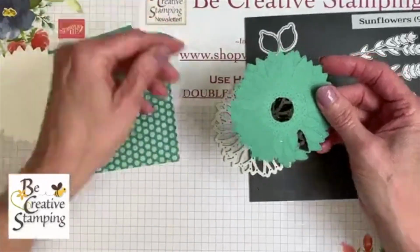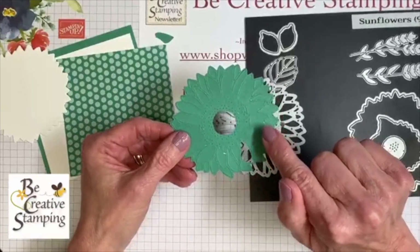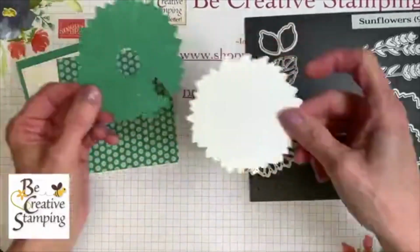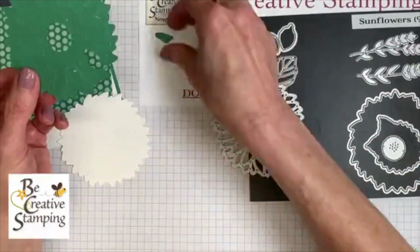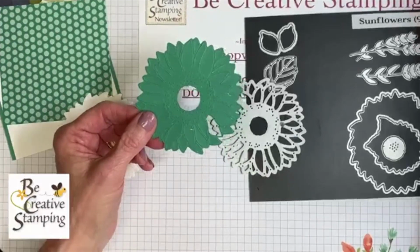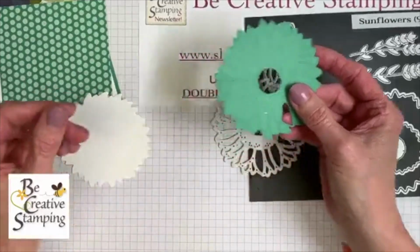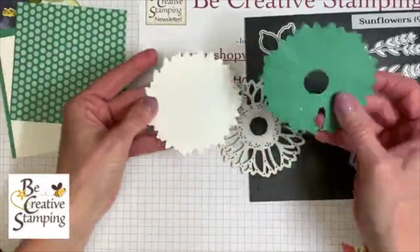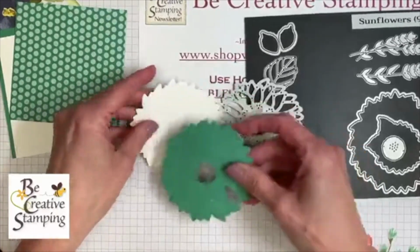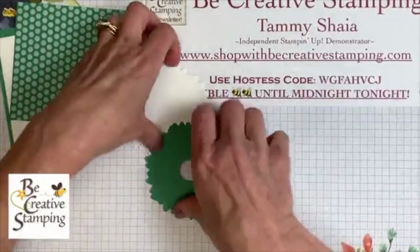Well, I had used the adhesive sheets to stick this sunflower to this shape. And next week, I'm going to show you our brand new adhesive sheets, okay? So that you can learn how to use them, and it's going to make it very easy for you to apply to the solid die cut, okay? All right, so more details next week on that one.